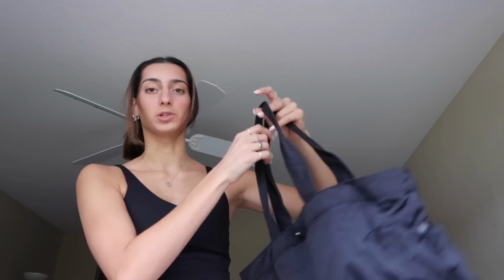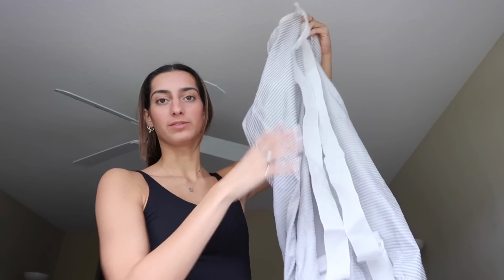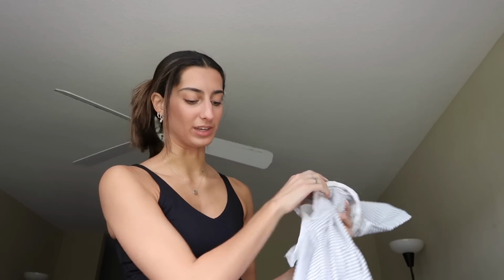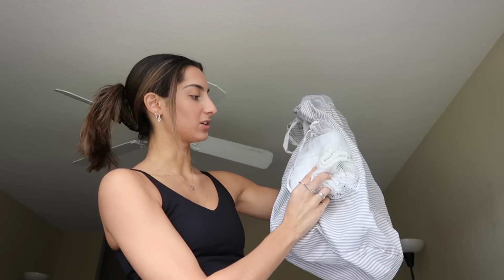All right, next little section we're gonna talk about is bags. I'm gonna start off with, this is my dance bag. It's from Lululemon, love it. This is my laundry bag. It's so convenient because it's like a backpack, which is so nice because you have to walk to the laundry room on the ship, and sometimes we got a lot of laundry, so having it as a backpack is really convenient.